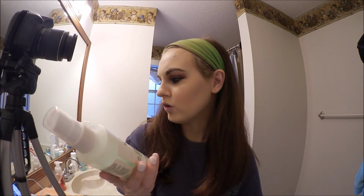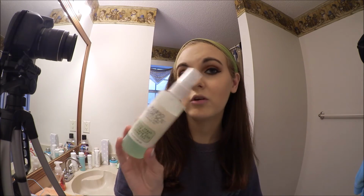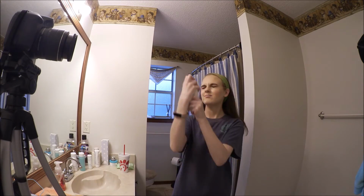Next and last step, I'm going to be using my Marbodescu Rose Water, well not Rose Water, it is a cucumber spray with aloe, cucumber, and green tea. I do like the Rose Water spray, but I don't like the smell of flowers, so I mainly use this. And that's how you get this red inspired makeup look.